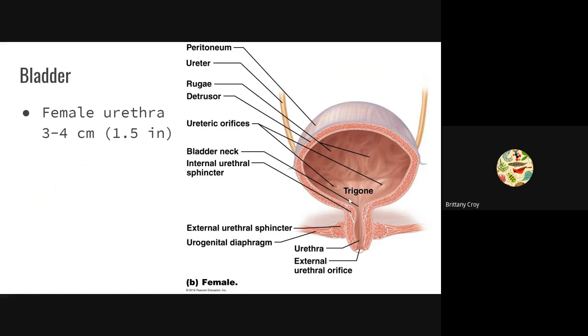The trigon is a little triangular area, and the triangle is formed by the openings. So here's opening number 1 from a ureter, opening number 2 from a ureter, and opening number 3 from the urethra. So these 3 places are all kind of exposed to the outside. This is like a prime area for infection. And also the urine's going to pool down here as well. So not too good.